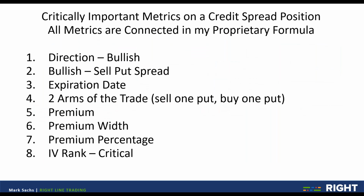The critically important metrics on a credit spread, all the things that we need to take into account, are obviously our anticipated direction. If it's bullish, we're going to sell a put spread. We want to know the expiration date. It's going to be approximately 6 weeks out. But if we don't have that monthly that has all the volume, we can push it out or pull it in. Every trade has two arms. It's real easy. On a bullish position, we're going to sell the 50 delta, buy the 25 delta. The premium is important. The premium width is more important. On the trade on MUX, which is McEwen Mining, we only got $45 premium, but it turned out to be a 45% vertical width. And that is what's really important.